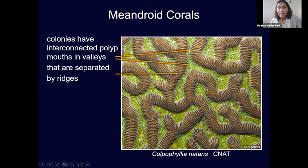Get familiar with these terms, because for most of the species that we'll look at, I'll talk about the valleys, which are where the polyps are, and the ridges, which are these parts over here. The characteristics of the corals that we'll see will have to do with: is the ridge vertical? Is the ridge large? Is the valley deep? So keep those terms in mind.